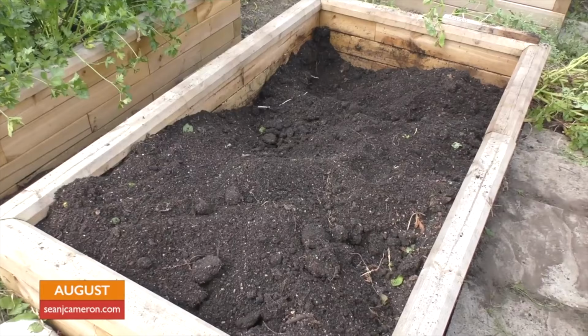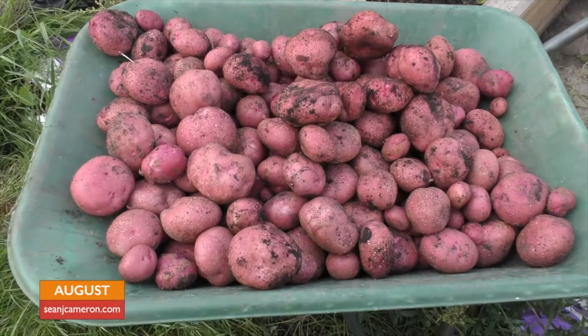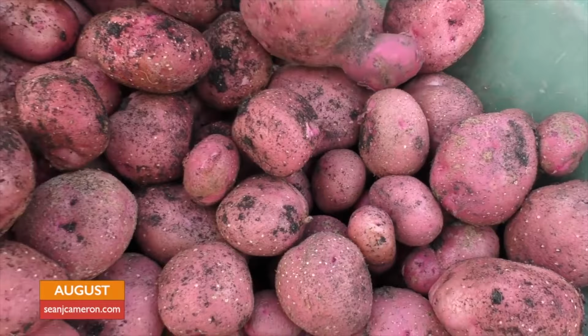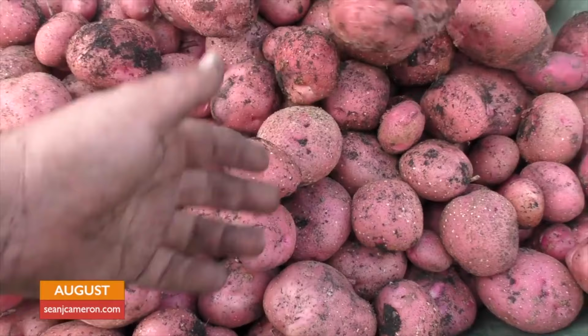Well, I think I've got them all out. There's probably one or two still in there, but this is the harvest of Rudolph. I'm quite impressed by the sheer size of some of them. Look at that, a duck. But yes, beautiful sizes. Looking forward to trying one of these tonight for my tea.